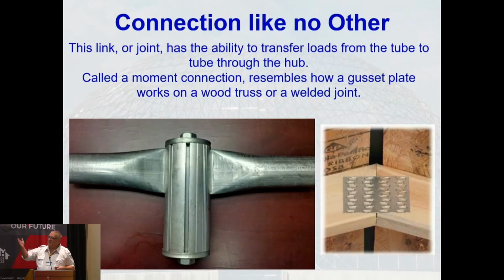That's the basic premise of the hubs. That's how the load is distributed, and the bridging between, you see the horizontals and the diagonals there.